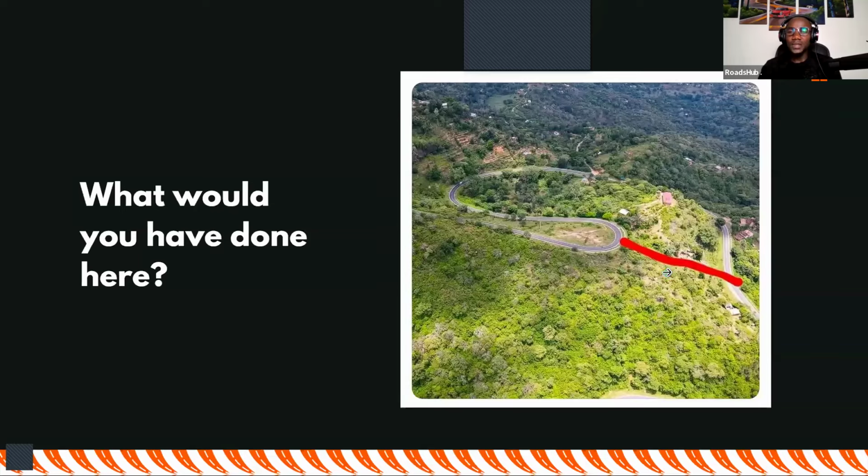So I would like to know, why did the design engineer make this decision? What are some of the factors that he considered? I want you to drop your reasons in the chat box. I'm going to read them, but I would like to hear two people, one from North Africa and another from South Africa. What would you have done in such a scenario? What would have been your perfect design? I don't know which country, but anyone can unmute and speak. 1, 2, let's go.